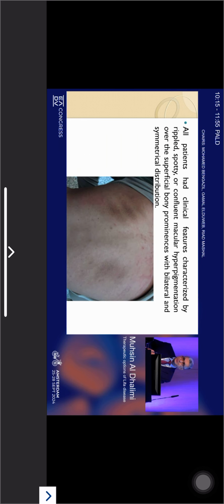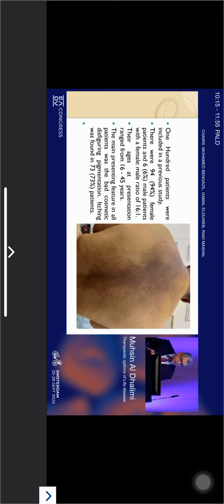All patients have pigmentation that has many forms. The main presentation is that the pigmentation is over bony prominences. It can take many shapes. In 100 patients with this condition, we found that 94% of these patients were female. So it is a disease of females, and only 6% were males. The age is usually from 16 to 45 years. The main presenting feature is the bad cosmetic appearance. Although 73% of these patients have itching, the main presentation was the bad cosmetic appearance.